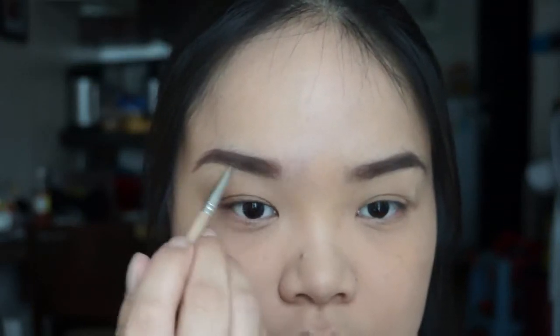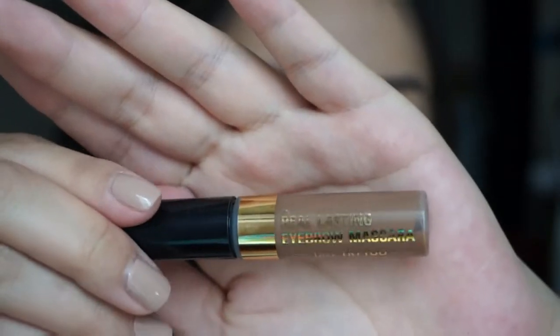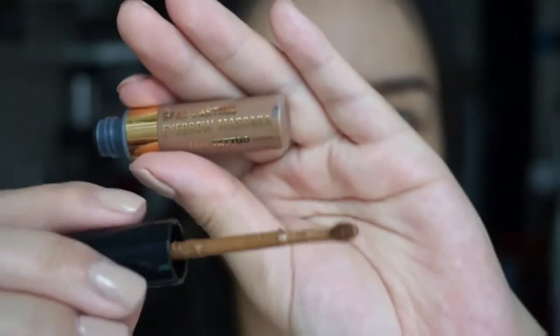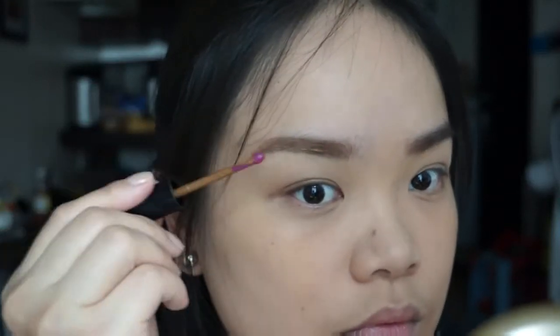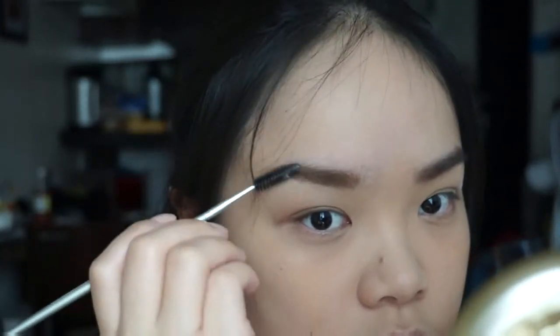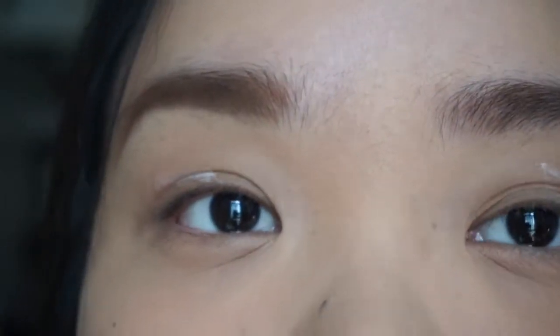And after distributing all of the pigment, I use a spoolie to brush it evenly. I love this next step. Sometimes you get the wrong shade of eyebrow pencil or product, or you just want to not worry about your brows moving throughout the day. K Palette Eyebrow Mascara is your best friend. It lightens the brows a little bit and keeps it in place. And then it's time to move on to the eyes.